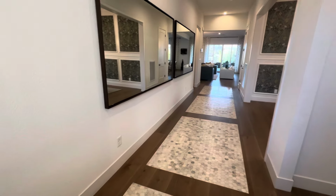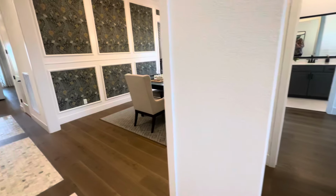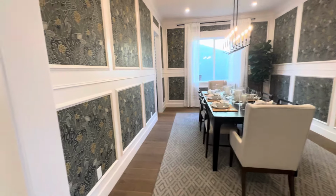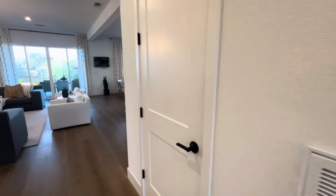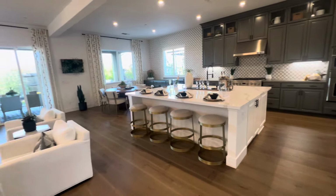Wow, I love their tile that they have in with the flooring. Let's go in the kitchen first and then I'll show you the bedrooms. Ooh, nice, huge, formal dining area. Dining room, not area. Wow, look at this kitchen. I love it.